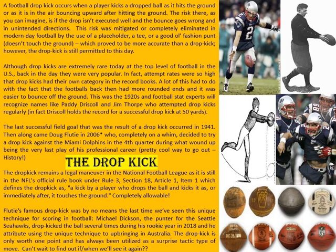I've got a picture there of some of the progress of the way footballs have been. And look at some of these. Some of these things were shaped like basketballs, folks, back in the day, right? So they were easier to bounce off the ground, and the drop kick was easier to execute. This was like in the 20s, right? And football stat experts will recognize names like Pat Driscoll, Jim Thorpe. Jim Thorpe, okay, I've heard of Jim Thorpe before, but he also surfaced in my research. These guys attempted drop kicks regularly during football games.